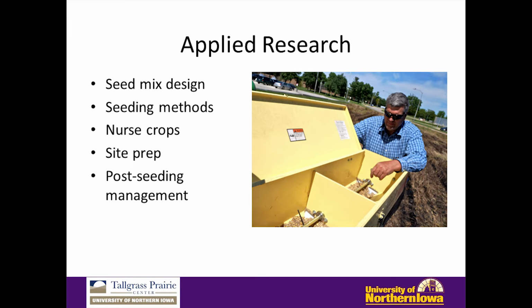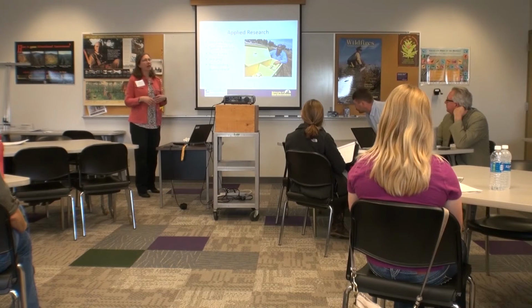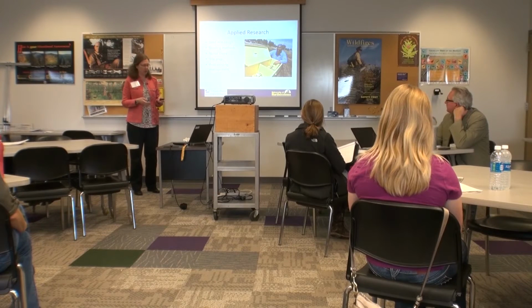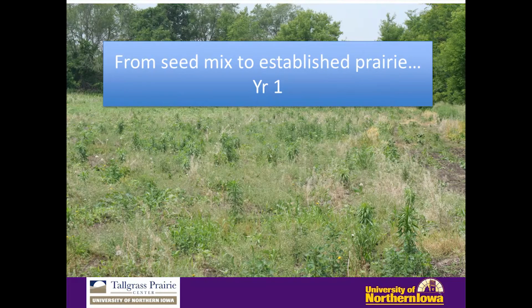Applied research and this type of thing has, over the years, we've done many things, and I'm sure Daryl could probably find holes in this list as well. Seed mix design, we've done work on seeding methods, what kind of planter, what kind of seeding depth, all kinds of iterations. Use of nurse crops, site preparation conditions, post-seeding management. We have a whole thing on how to keep the mice from eating the seeds that we put out there. So there's a number of different studies that have been accomplished over the years, many of these funded by Living Roadway Trust Fund.